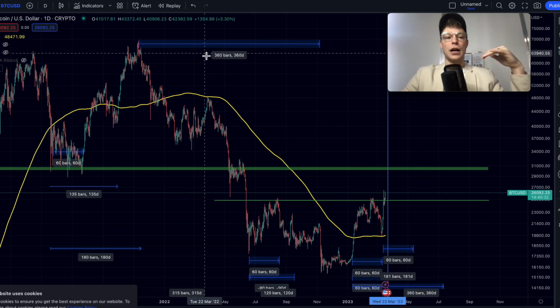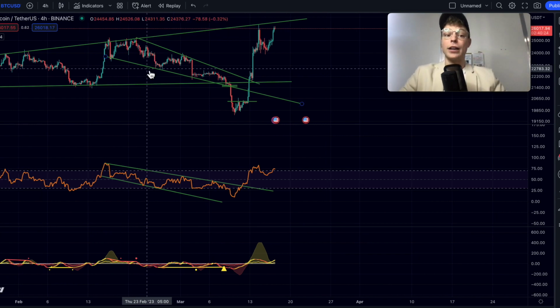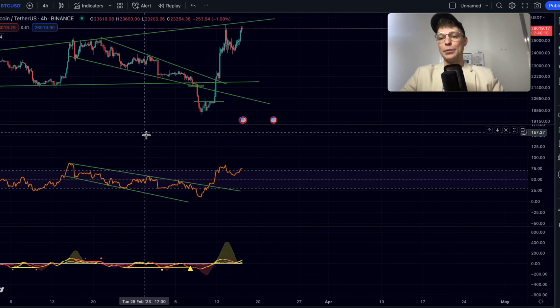If we do come down, if we do lose some support levels, then yeah, you might want to take profits on your longs. You might want to hedge a little bit, depending on your risk management, of course. But this is just basically what I'm seeing in the markets.